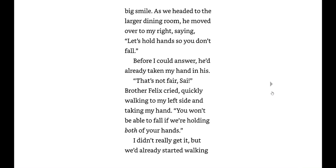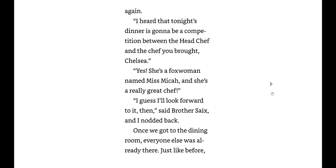"Aw, they're adorable. They're sweet. I like them. She has a good family now." I didn't really get it, but we'd already started walking again. "I heard that tonight's dinner is going to be a competition between the head chef and the chef you brought, Chelsea." "Yes, she's a foxwoman named Miss Micah, and she's a really great chef." "I guess I'll look forward to it then," said Brother Sykes, and I nodded back.